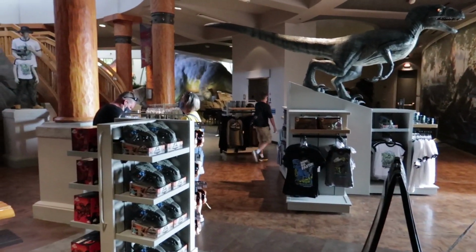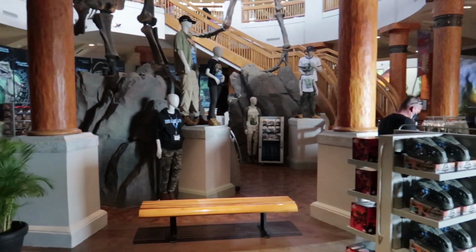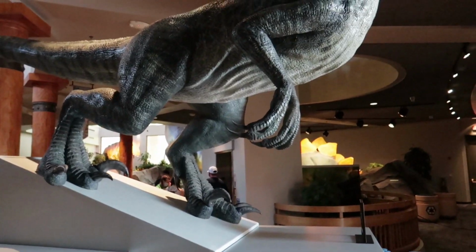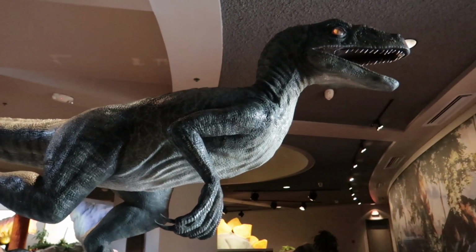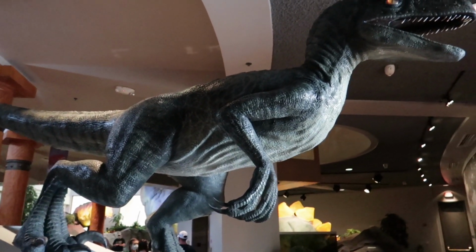And then the other thing they have done to the bottom of the Discovery Center, they've converted it into a Jurassic World VelociCoaster store. By the way, usually anything you see at Universal is for sale, but I think this Raptor is new. I doubt it's for sale yet. Let me add that word yet.